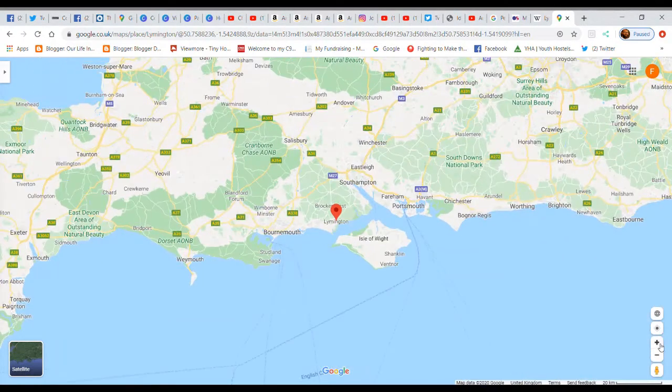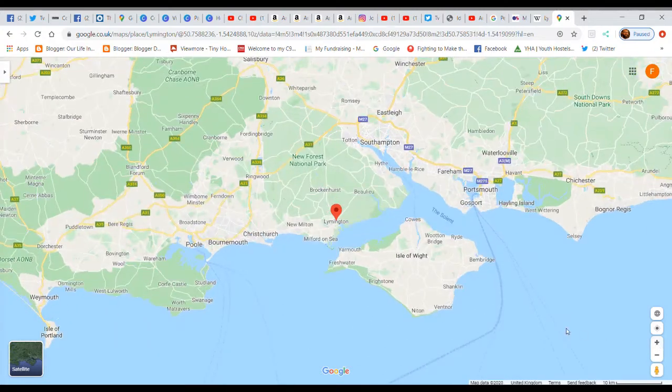You can see it's on the bottom edge of the New Forest, which is this green area here, which is all classed as the New Forest National Park. So it's right on the edge of it.